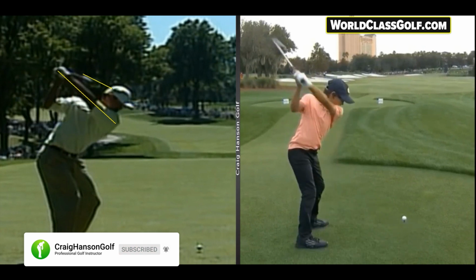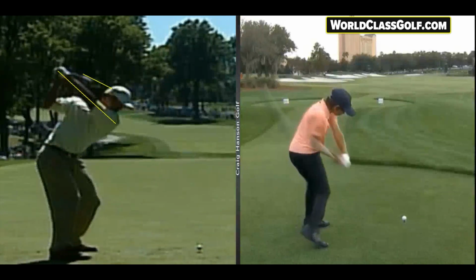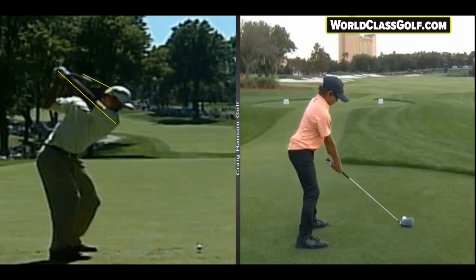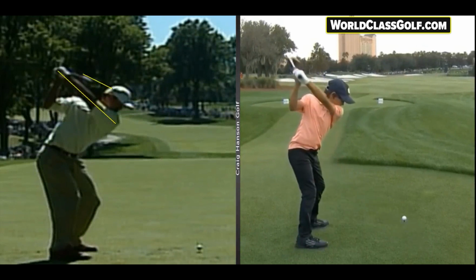We're going to have a look at a couple of the changes that they've made and also compare it to some of the best swings in the world. And just stay tuned, because later in the video we're going to have a look at the front view. And there's some things in the swing that will just absolutely blow your mind.